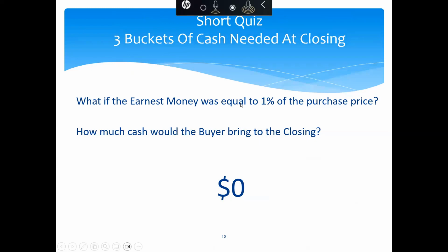What if the earnest money, when you're putting together the purchase contract, was equal to 1% of the purchase price? The 1% being the minimum that IHDA wants to see your client put into the transaction. How much cash would your buyer have to bring to the closing? Theoretically, 0. If you get that seller credit by upping the purchase price and asking the seller to then give that closing cost credit, theoretically, your client would be bringing 0 to the closing if you made them give the earnest money equal to 1% at the time of the contract being accepted.